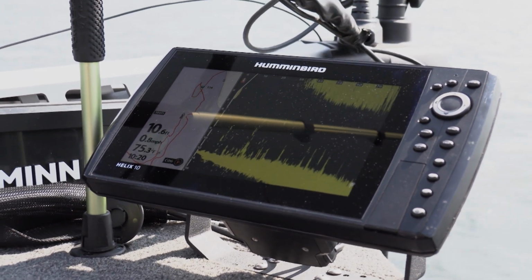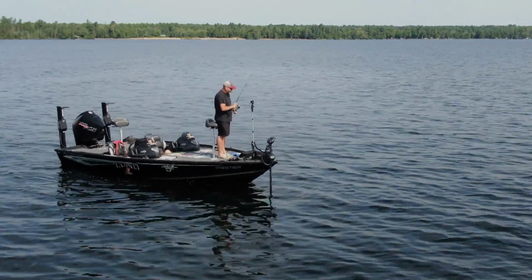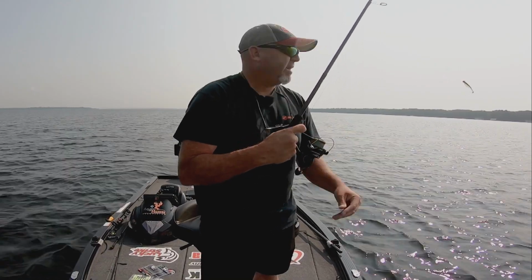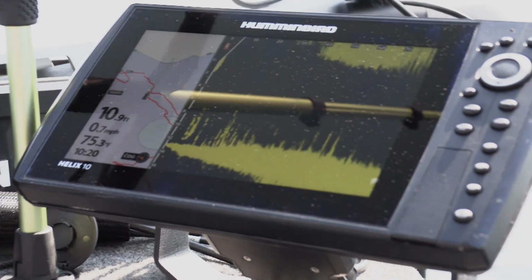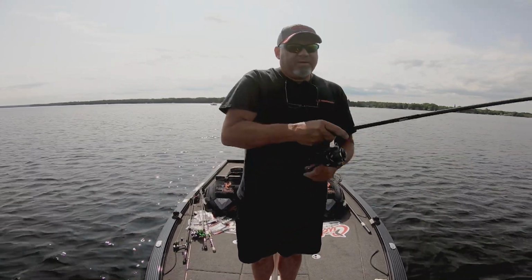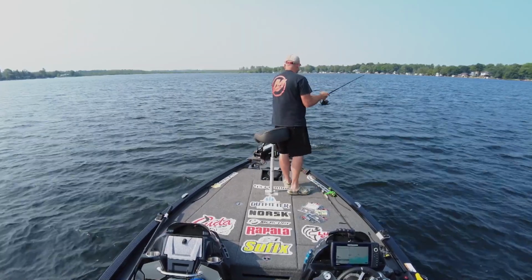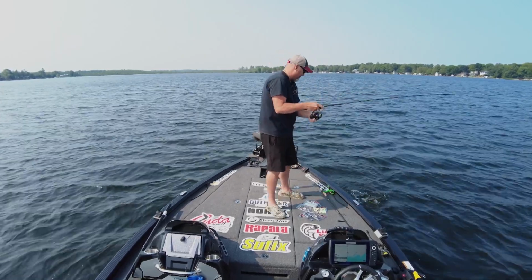And just out in front of me, you're going to see the starting of a weed line. I'm out in 14, 15 feet where there's no weeds, but I marked some fish just off the edge of the weed line where the weed starts to grow. Right in them. Wrong species. Oh no, it is not the wrong species. It is a walleye, but it jumped. I thought I had a smallmouth.